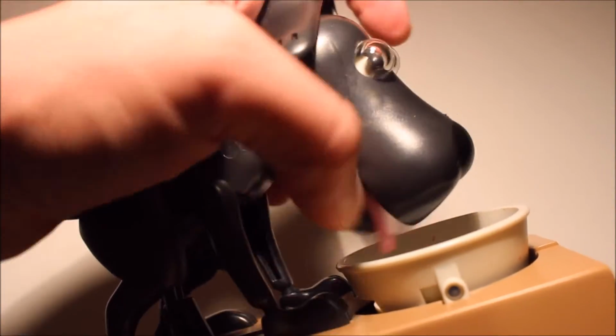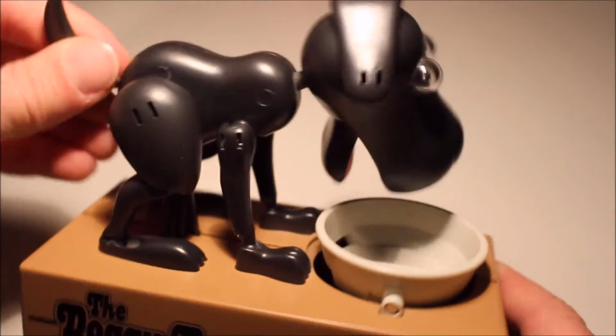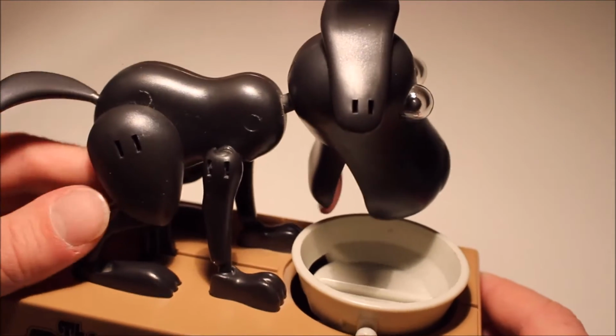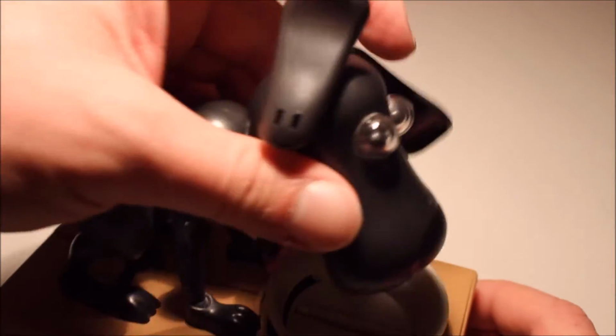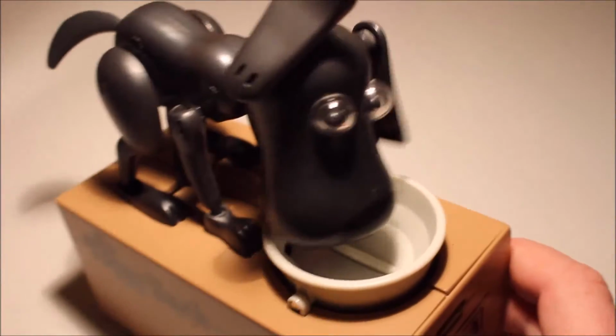It looks like a big doggy dog that's got a mouth and a tongue, and I can sort of do all kinds of stuff in a very limited motion. Really needs to have the motor going to make it do what it's supposed to do. But you're probably wondering what it's supposed to do. And that's where this comes in.